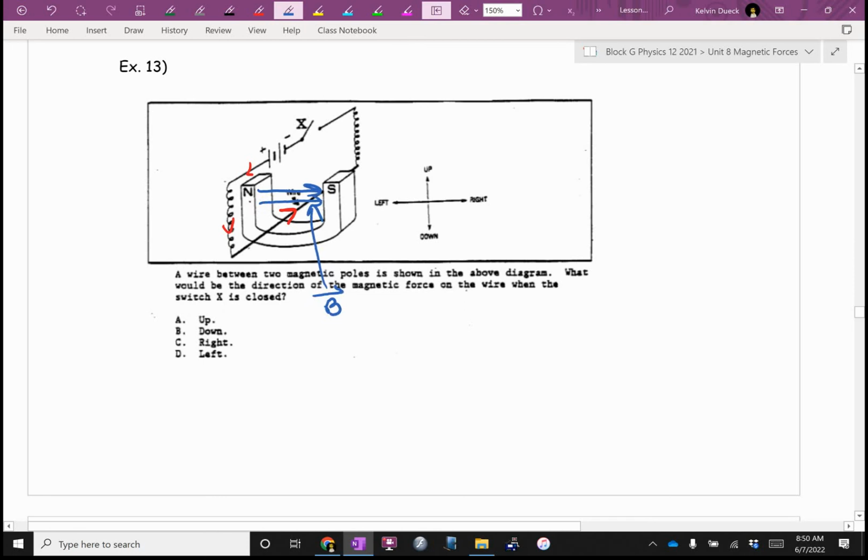Which way will that wire experience a force? Try this one on your own, and then I'll do it up here. But try it on your own first. Oh, I like what Darman did. He thought it might be easier if he held the paper vertically. Don't be scared to change the orientation of the paper, just so that you're not having to contort yourself so much.